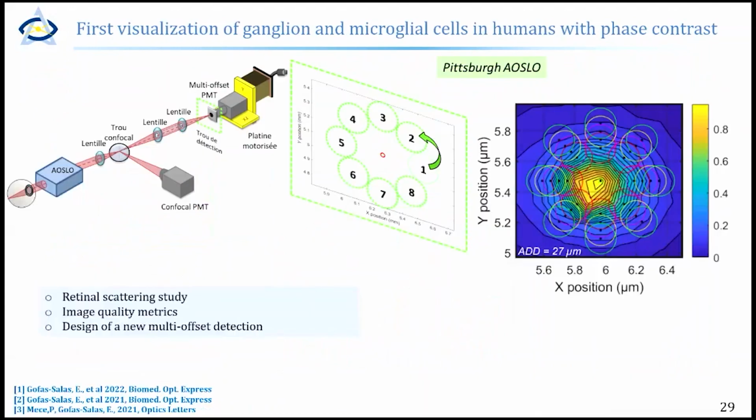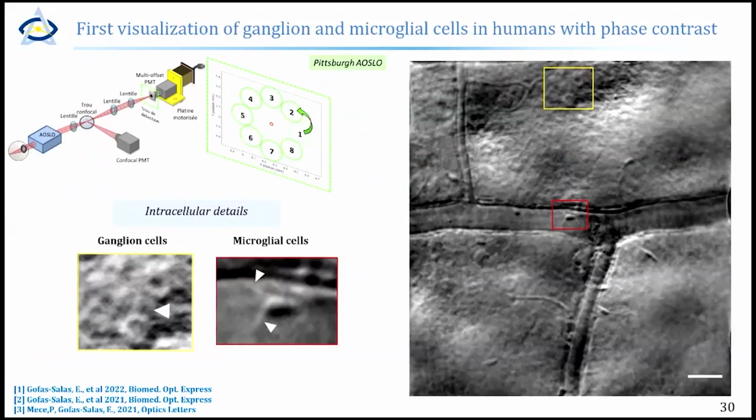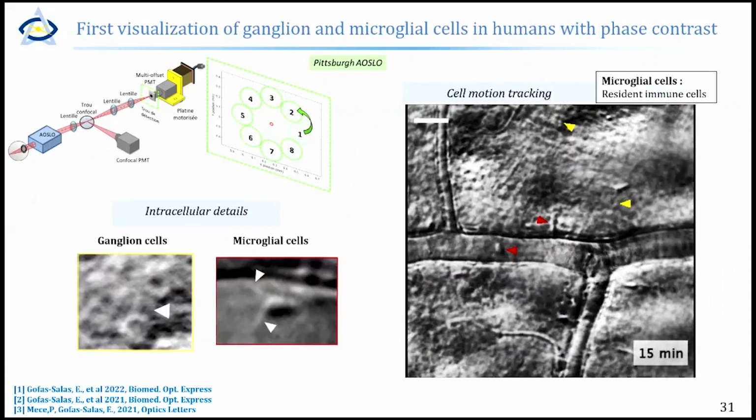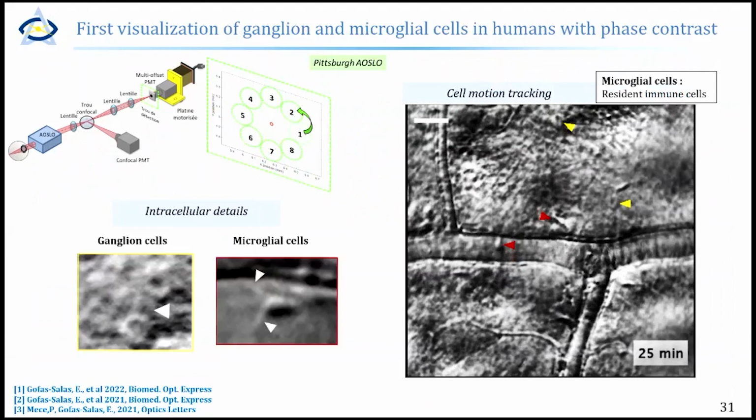So during my postdoc, I worked on trying to find the optimal pattern of detection in offset to get a higher contrast. So I looked at the scatter, and I also defined image quality metrics such as SNR or the energy of the ganglion cells. And I was able to detect with a much better contrast the ganglion cells, but we were also able to detect some other features like what seems to be macroglial cells. And thanks to the fact that we had a high temporal resolution, we were even able to follow them a little bit around the vessel.